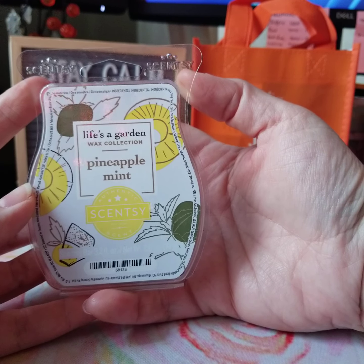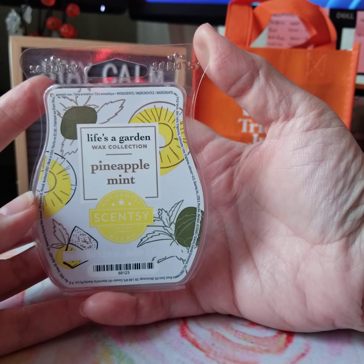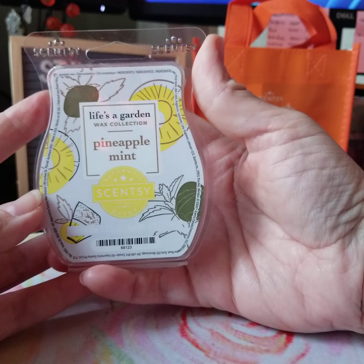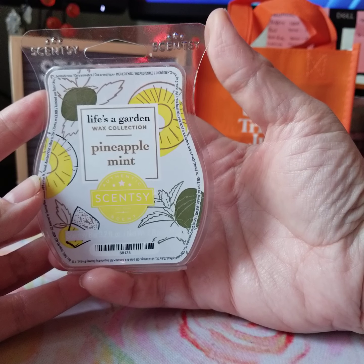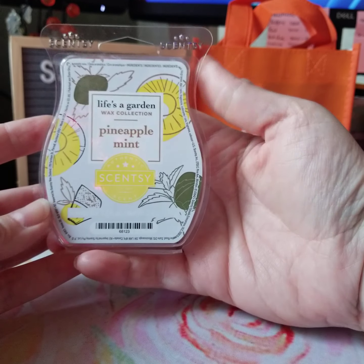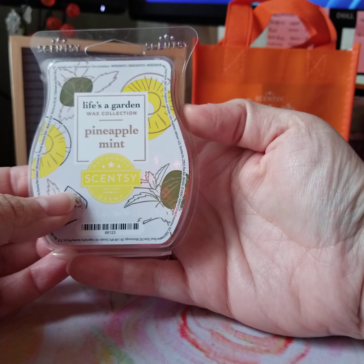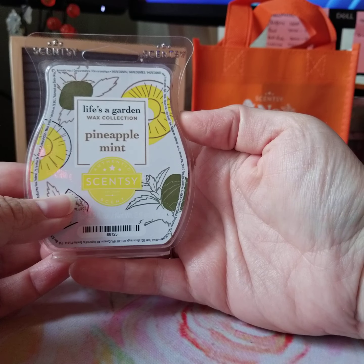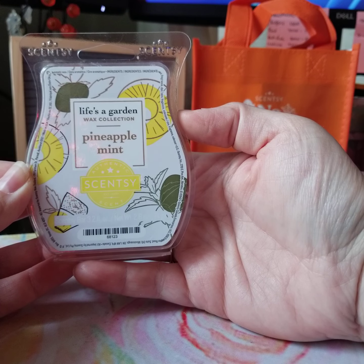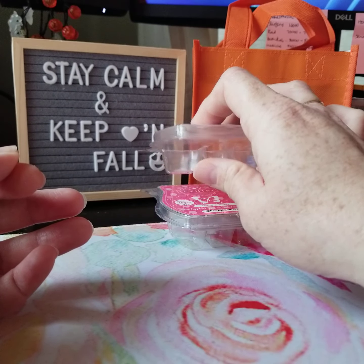I like pineapple. I like pineapple a lot normally, but this season I've been obsessed with strawberry. So this hasn't gotten much love this spring and summer, but it is a bar that I will keep in my club consistently because I really do love this and it performs very well. Throw is very consistent. I would say medium to medium strong, and for longevity, because it is fruit based, it doesn't really last more than 8 hours, but I'm okay with that. So I do enjoy Pineapple Mint.